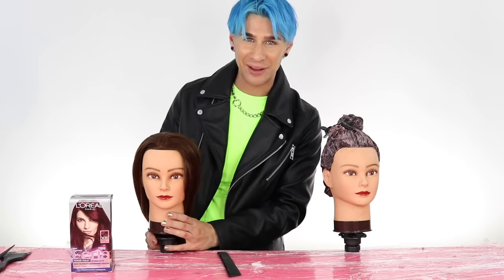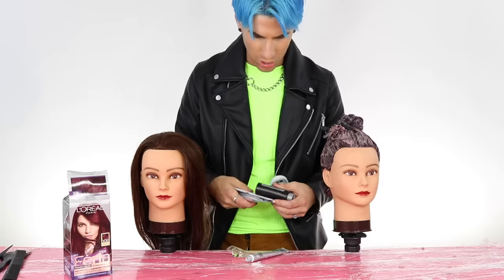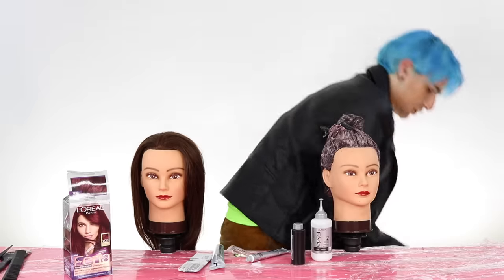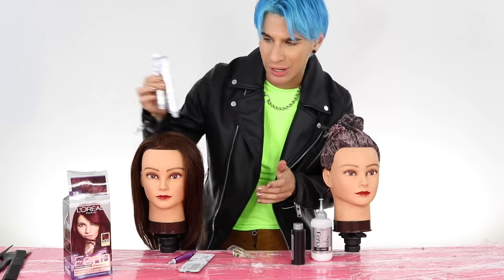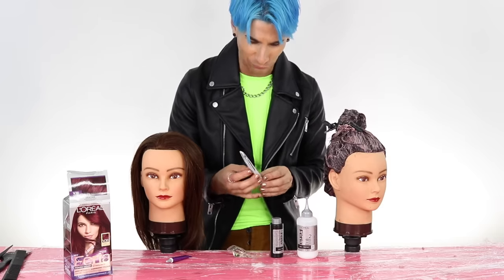So we're gonna now move on to the dreaded box dye. I am excited, actually, to use this. Oh, okay. Well, I got 2 boxes, thank God, because there is literally nothing in this box. I don't understand how this is gonna cover her entire head. You guys, this is the color. It comes with a little shampoo and a little conditioner. Probably not gonna use it, but let's read the directions because I don't know what this is.